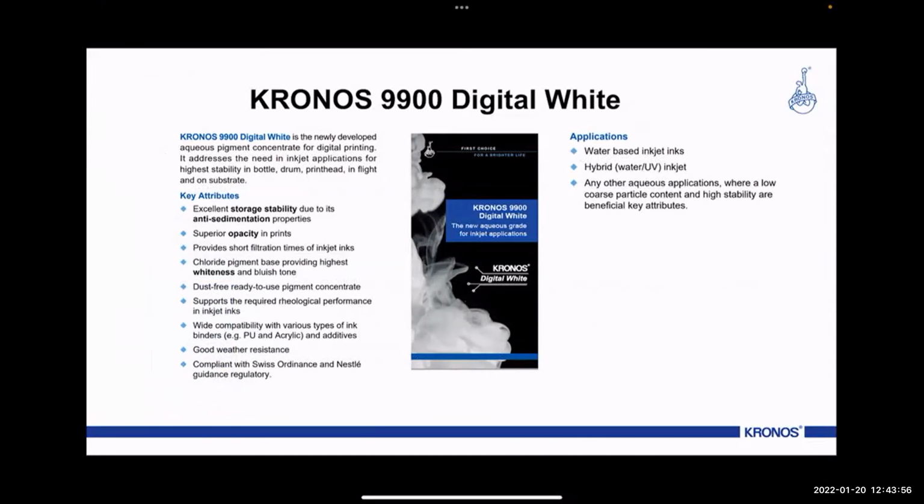If we focus a bit on the key attributes, in addition to what I said before: why is the pigment so white? It's produced by the chloride process. That means we have a low amount of trace elements in the white pigment. That's the reason why you get a bluish tone and a high whiteness. It's dust-free, it's a ready-to-use pigment concentrate, which is also important.